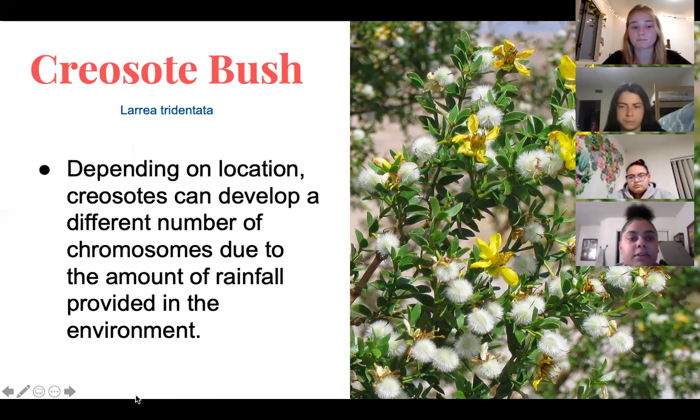Another desert plant is the creosote bush. The creosote bush is found in the deserts of southwestern North America and exhibits an adaptation where the plant can live without water for up to 2 years, meaning that it can go for a long time within a drought. Each creosote bush develops chromosomes differently depending on the specific area in which it grows. For example, the creosote bush that grows in the Arizona desert can develop 52 chromosomes, while the bush that grows in the Mojave Desert has 78 chromosomes. Researchers have found that it can be due to rainfall that they develop different numbers of chromosomes.